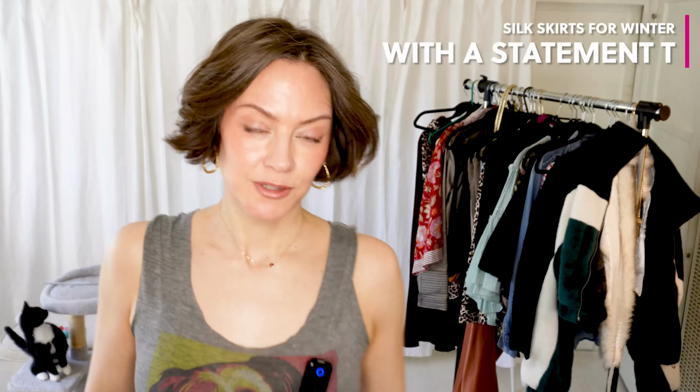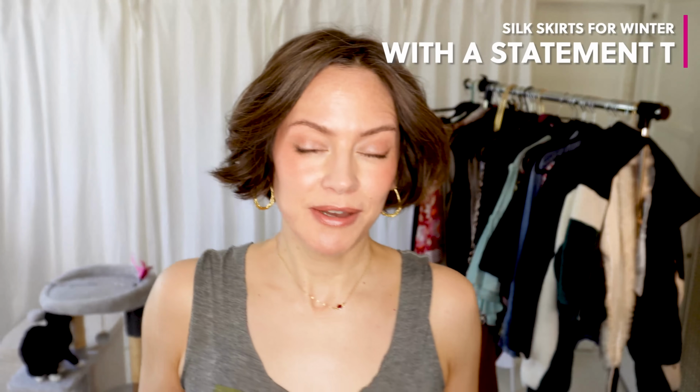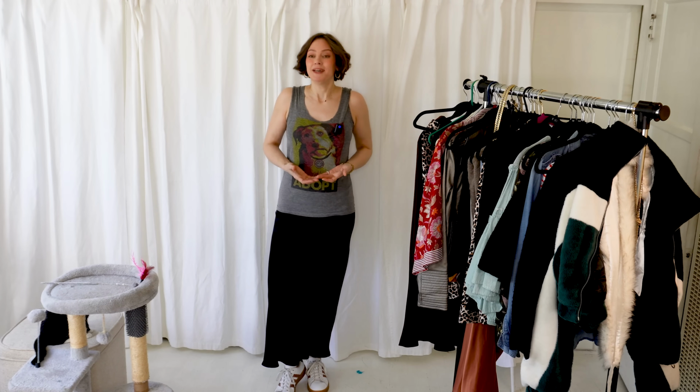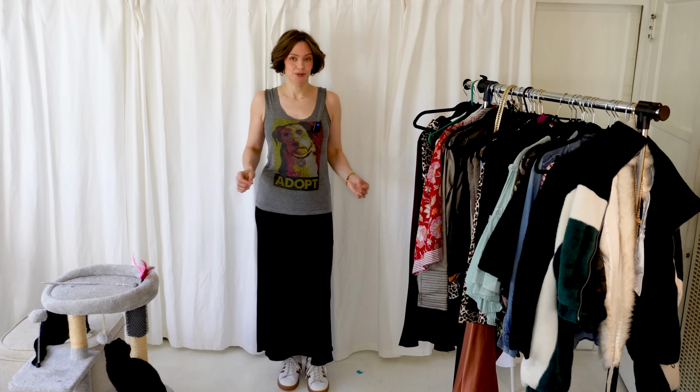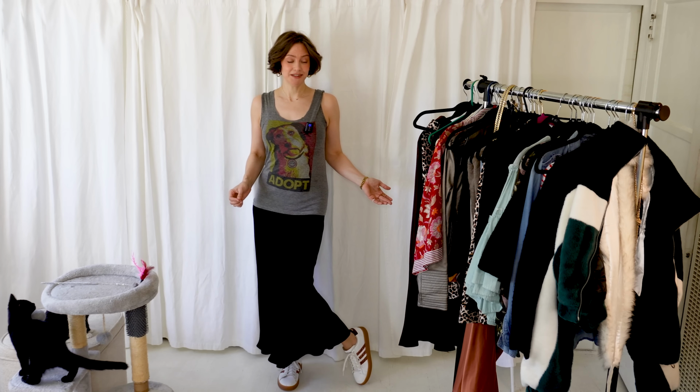No big deal. NBD. Speaking of NBD, how about just your favorite statement shirt? It doesn't even matter if it's almost garbage like mine is. So yes, this is one of my favorite t-shirts. It's been cut into a tank top. It has a dog. It says adopt. It is perfectly grungy, and I'm wearing it with this beautiful silk skirt and my sneakers.